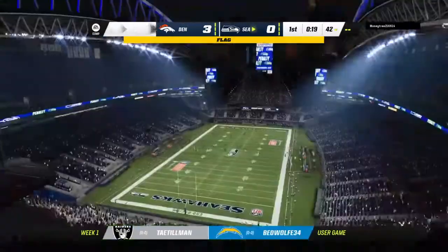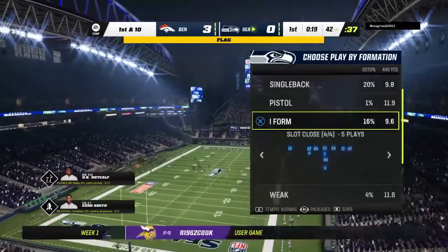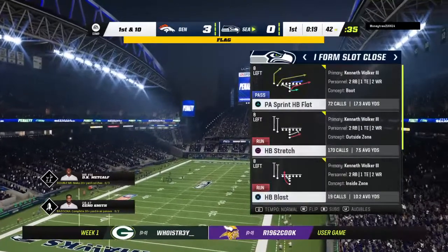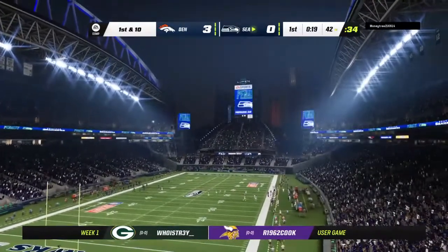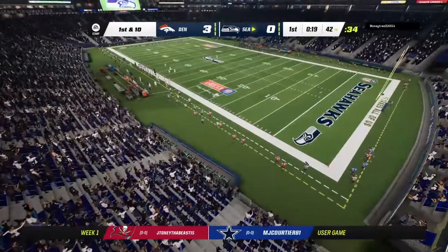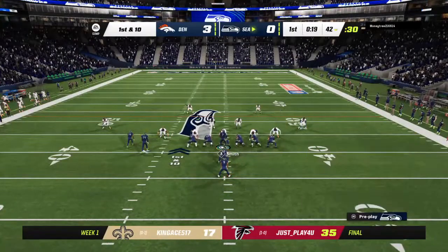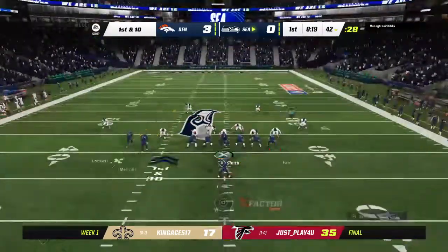He was solid on the field goal, but not as solid on the kickoff there, and that'll put him at the 40-yard line to start this drive. Good starting field position for them here as they come up 1st and 10 at their own 42.